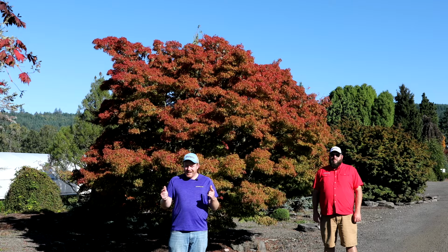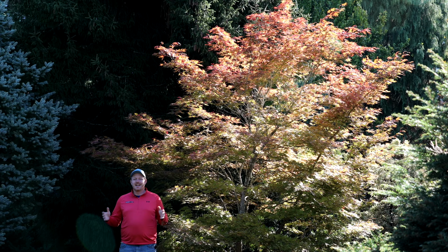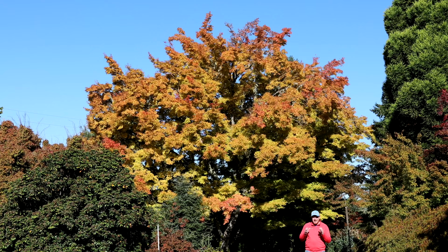Hey, y'all, and welcome to the Mr. Maple Show. Konnichiwa, y'all, let's talk about Acer japonicum gossamer. Hey, look at that sango kaku. Konnichiwa, y'all, we're here on a misty morning at Buchholz Nursery.